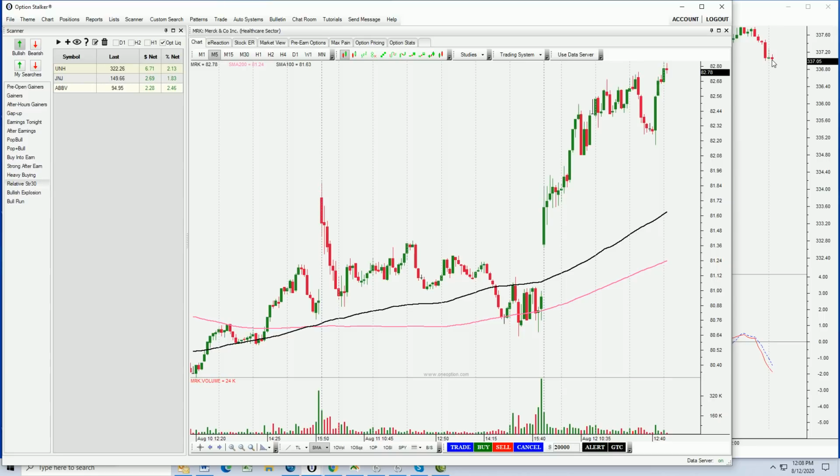Everything is setting up for me to stay short this position. You can see how the market tried to rally. It got to the halfway point of that red candle, and then it sold off right into the close of that 5-minute bar. And so that closing price on that red bar has been preserved, and now we're getting the next leg lower, which is good.